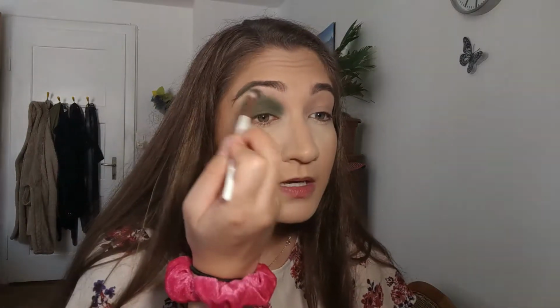We're not even going to use another color to blend her out because I know my BH shadows and they blend beautifully. We are just going to take a relatively clean brush, or at least one that is stained with a really light color, and we are going to blend the edges out.